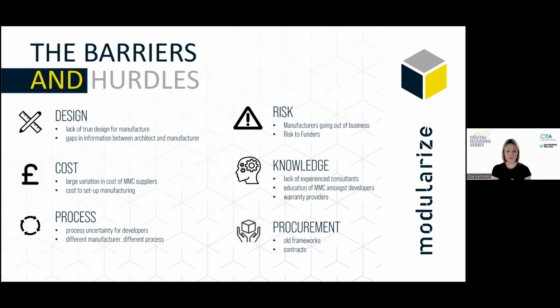So the last one, procurement. You've really got to know your manufacturer. You've got to know their payment terms, because they will be quick and frequent, and often there is a pro forma upfront payment which is required. So that's quite standard in our industry. If you're working with public sector, they generally have to procure through frameworks, and although lots has been done to bring frameworks in line with an offsite construction model, they're still very traditional in many ways, and don't suit offsite procurement. So that's something to be aware of as well.